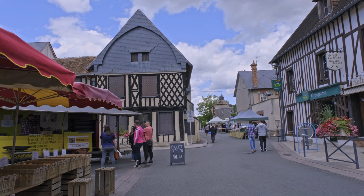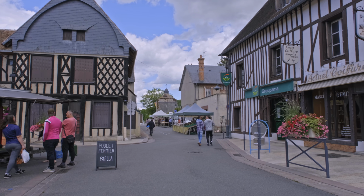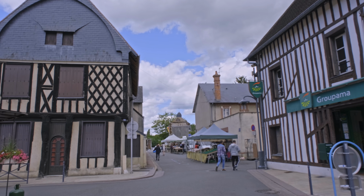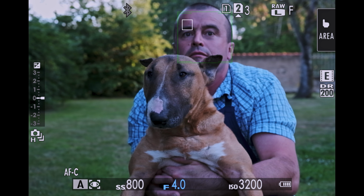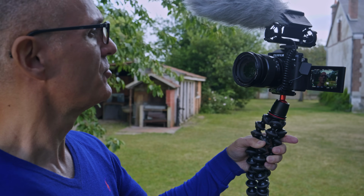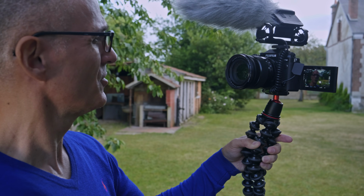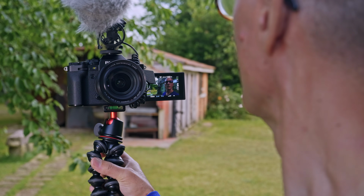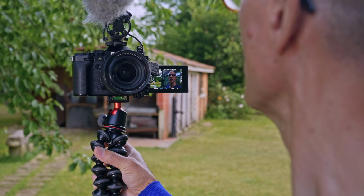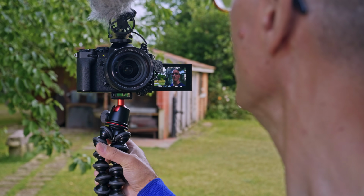That's because it has in-body stabilization mainly, but also because the autofocus is now much improved. So you're more likely to get sharper shots. You can focus more quickly and change focus from subject to subject. The flip-out screen also makes this a great option for one-man band videographers or for vloggers in particular. The best part is that it flips out to the side now, so that it doesn't get blocked either by your tripod or by the microphone.